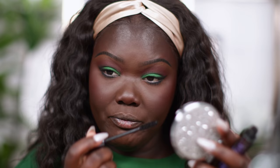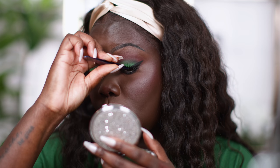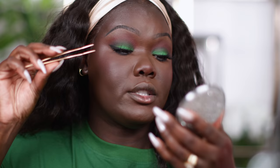I don't do two on the top because I feel like I just mash it together with my falsies. But on the bottom, I always do two. That way it helps balance out the falsies with my bottom lashes. This lash band is so thin. So now I'm gonna go ahead and pinch my lashes together.